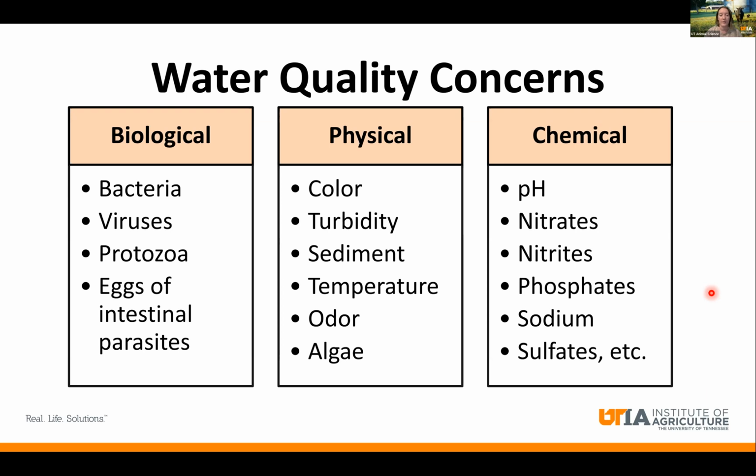As far as physical quality goes, color, turbidity, sediment, temperature, odor, and algae. So things that would directly affect palatability or desirability of that water. If somebody hands you a glass of muddy water with a lot of sediment in it, you're probably not going to want to drink it if it has an off smell. If your water smells like sulfur, it's less appealing for us to want to consume something like that. And cattle can pick up on some of that as well.